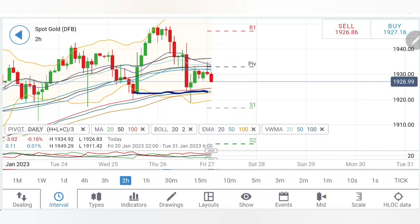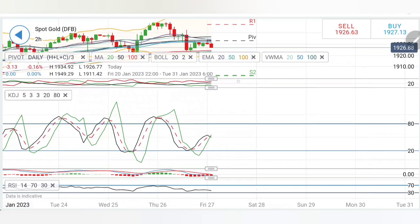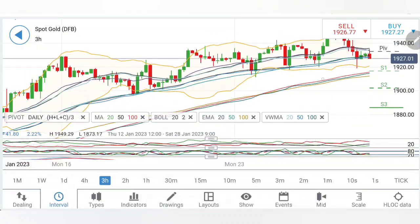Now 1925 once again may give it good support. Below that, a little drop might take it till 1920. You have to remain cautious. Below that, this time we may see 1915 and 1910. On the upside, 1935 is a good level to buy. Same levels: directional movement is bearish, stochastic is looking down, the MACD is divergent and bearish, and the RSI is looking down, indicating a little bearishness.